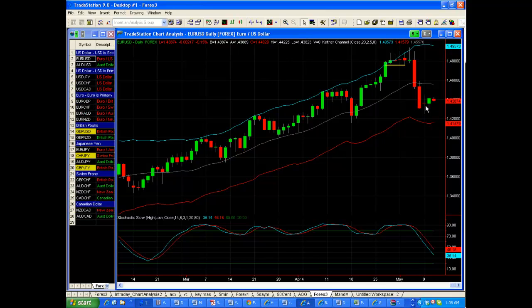We'll start with the euro. Had an inside day on Tuesday after the doji on Monday, and then you could see a real narrow range even for this early. It's still a pretty narrow range, and that doesn't mean it won't get expansion from here, but there's no pattern here for me.